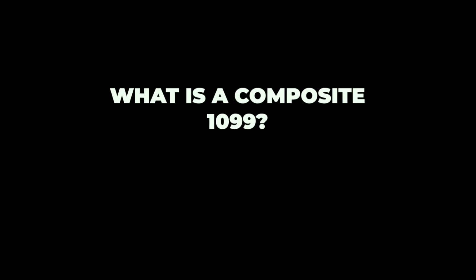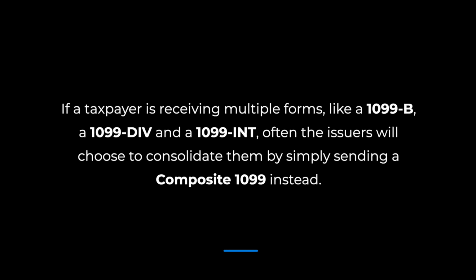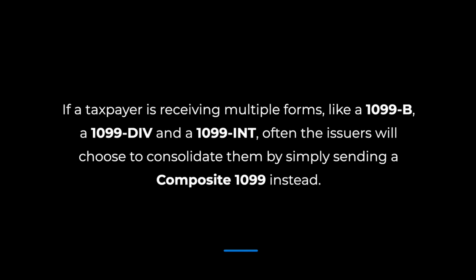Before we go, let's quickly go over some frequently asked questions about the 1099-B. You might have come across a form called a Composite 1099, but what is it? If a taxpayer is receiving multiple forms like a 1099-B, a 1099-DIV, and a 1099-INT, often the issuers will choose to consolidate them by simply sending a Composite 1099 instead.